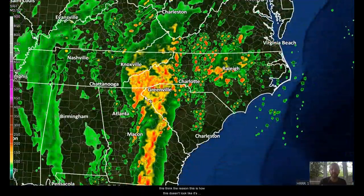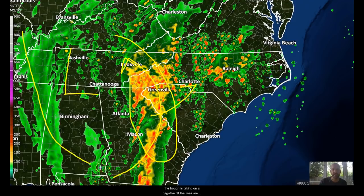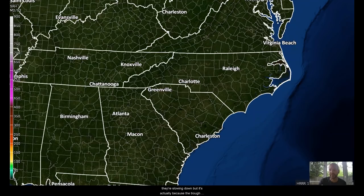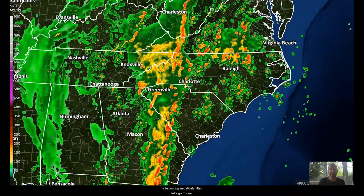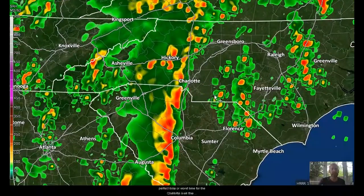The reason this doesn't look like it's moving through really fast is this low, which is back here. It's an upper low, and these lines are pivoting back this way. While the whole line is swinging like this, because the trough is taking on a negative tilt, the lines are actually tilting back towards the west. So it looks like they're slowing down, but it's actually just because the trough is becoming negatively tilted. Let's go to 1 o'clock, 2 o'clock, and you can see that the 3 o'clock time frame seems to be kind of the perfect time, or worst time, for the Charlotte area.